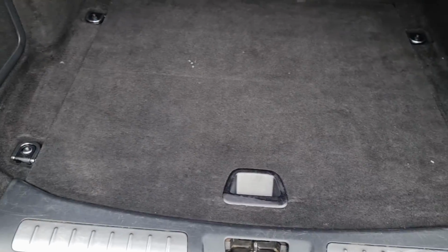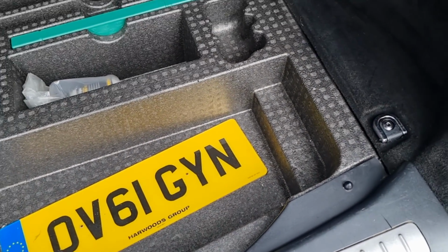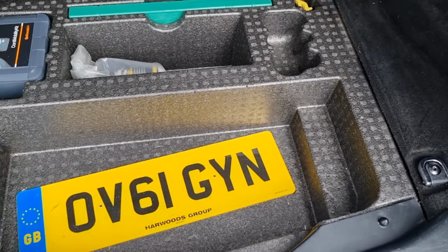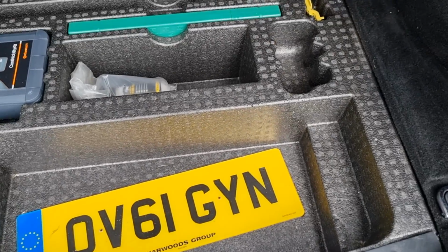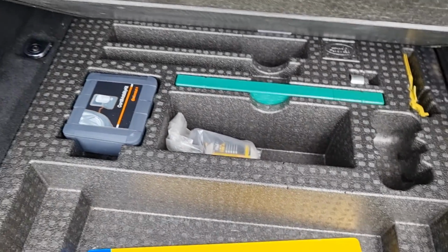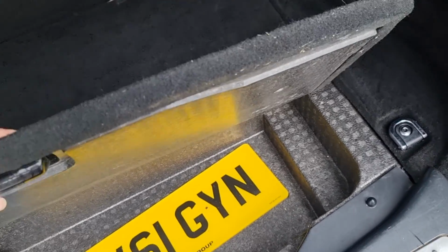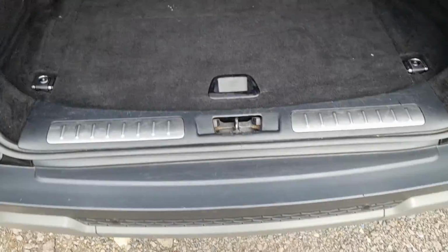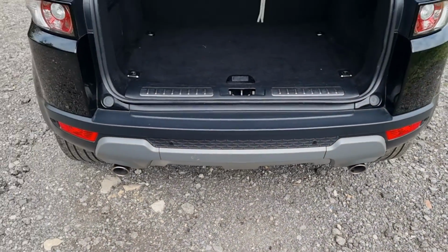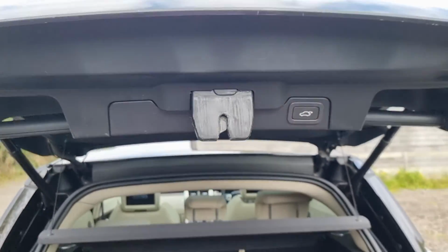The car's never been smoked in. There's no weird stains or marks on the carpets anywhere. The previous owner did have a private plate on it, so that was the plate that came with it, but I did buy some new ones. Locking wheel nut key. I've got the pump and the stuff there for pumping up a tyre if you were to have a flat, because these don't come with spare wheels. Just close that up again.